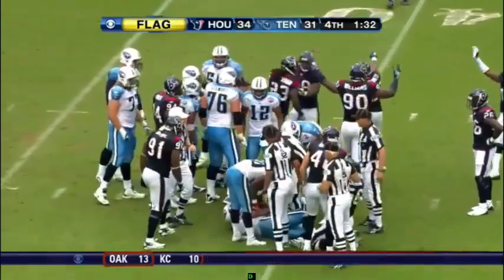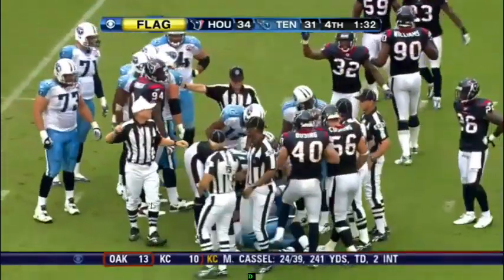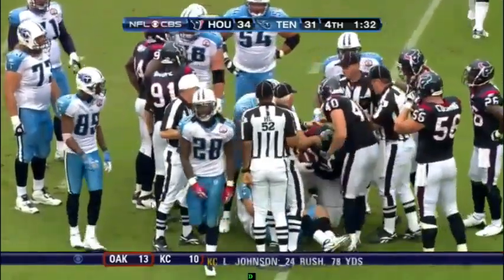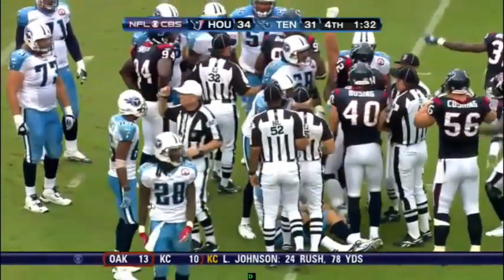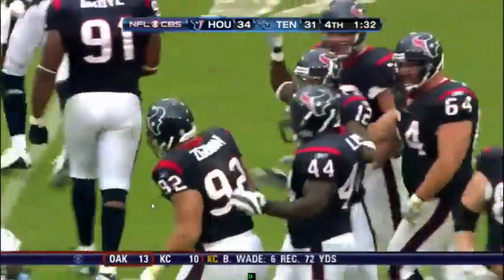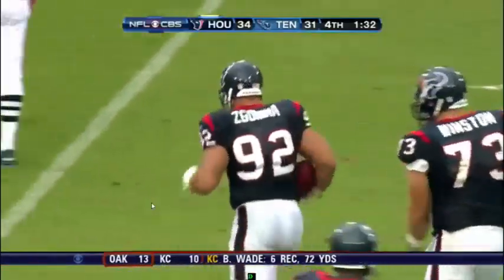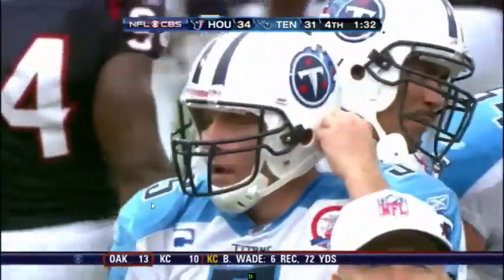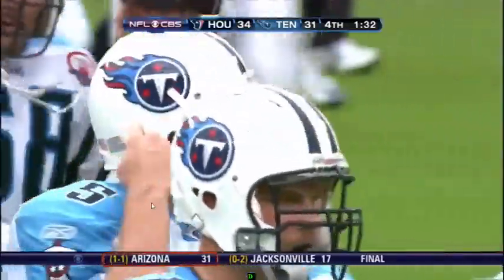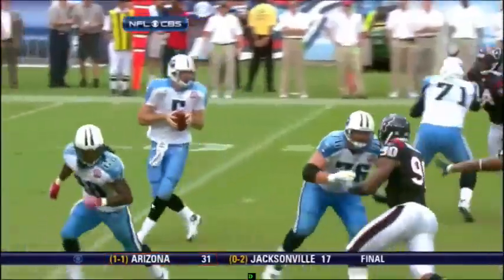And Tennessee turns it over. The Texans have it. There it is. Coming up with it, guess who? Jeff Zgonina. Wow. Holding, 76, offense. That penalty is declined. First down.